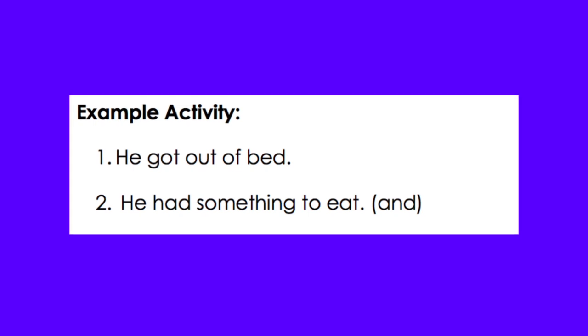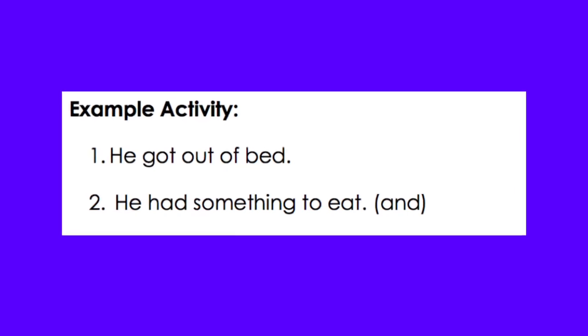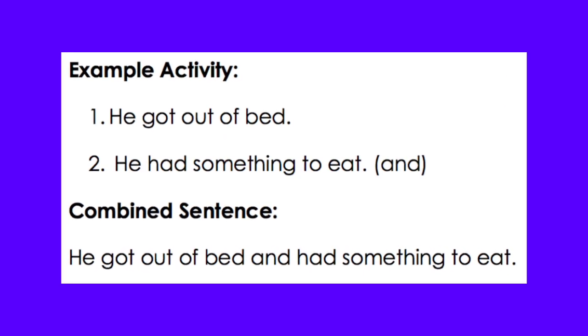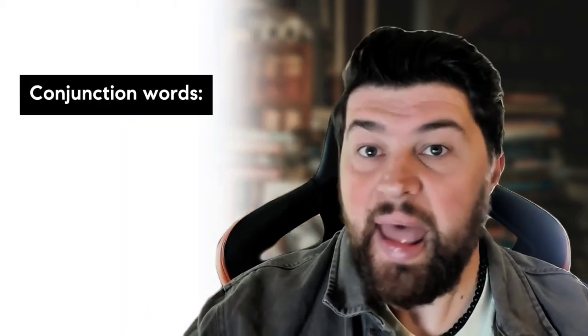Choppy sentences, while sometimes effective for emphasis, can make your writing feel stilted and fragmented when overused. They can break the natural rhythm of your prose, causing readers to pause too frequently and lose track of your overall message. Combining these sentences can help maintain a smooth narrative flow. Use coordinating conjunctions, words like "and," "but," "or," "so," "yet," "for," to link related ideas.